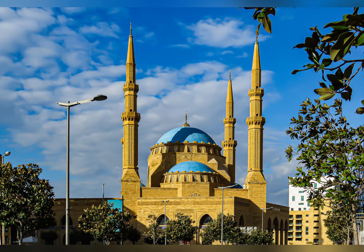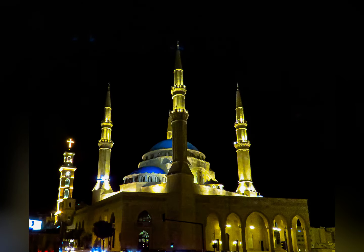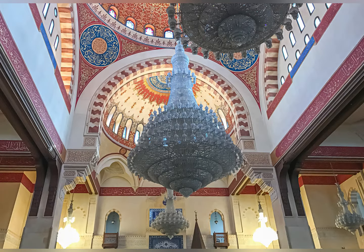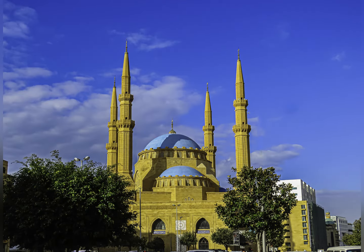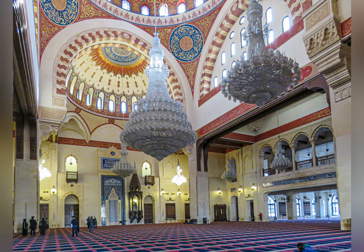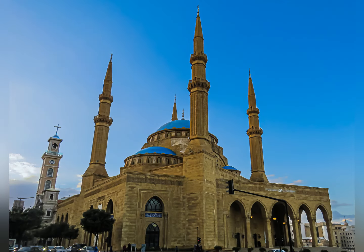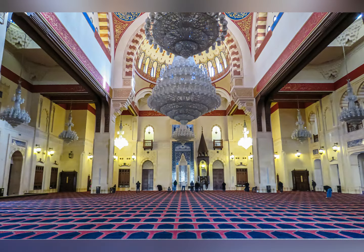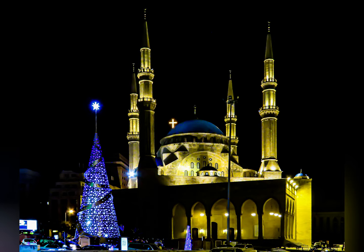The Mohammed Al-Amin Mosque, also called the Blue Mosque, is a magnificent landmark in Beirut. Construction on the mosque began in 1994 and was completed in 2002. It stands out with its bright blue walls and tall towers. Inside, it is a peaceful place to pray and think. The mosque is also a center for Muslims to come together and learn about their religion. If you are visiting Beirut, you should definitely go to the Mohammed Al-Amin Mosque.